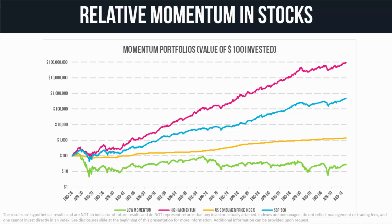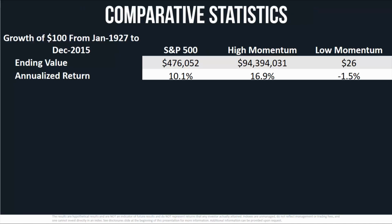So let's look at the numbers here. So the ending value of $100 from 1927 to December of 2014, that's an error up there, but it's 2014, not 2015.